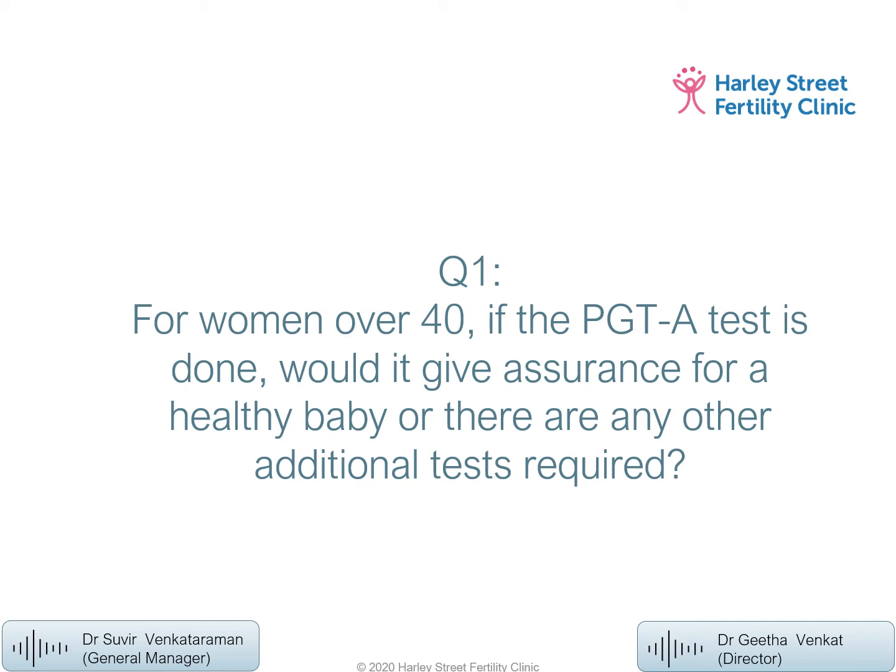So if you're over 40, it's better to rule out all the other aspects which can interfere with implantation, so that the outcome is successful in the first attempt if possible, or as soon as possible, to maximize your chances for a successful outcome. Thank you.